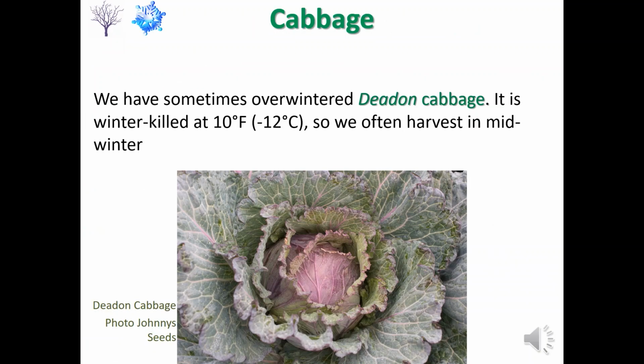This is a cabbage. This beautiful cabbage here is Dead On from Johnny's. It's good down to 10 Fahrenheit. We plan to leave it in the ground all winter, but if we get a forecast that it's going to be 10 Fahrenheit, then we'll go out and harvest it. It might be the middle of December, late December, or even January by then.